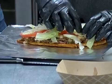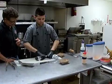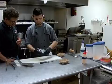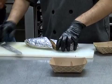Tomato, and then we put the other layer on top. The bread, yeah. That's a good size. Now you just cut it in half. Let's see the presentation. And boom. Oh, wow, man, that looks good. That looks excellent. Want to have a bite?